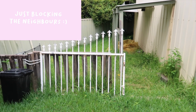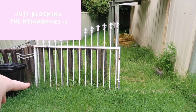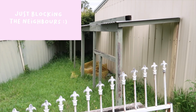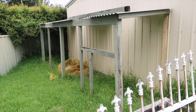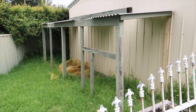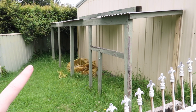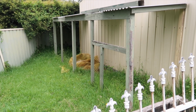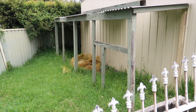Alrighty, so this is the before. This is a funny little bit of our backyard behind our garage, and the previous peeps seem to have a chicken coop of sorts here, or a kennel or some sort of structure. However, a lot of these are rotted. Several of them don't connect to the ground. They're just hanging supported from the top. So we are smashing this down and we are putting in our new chicken coop here.